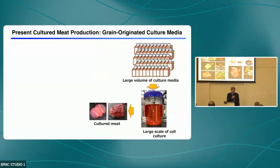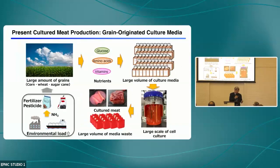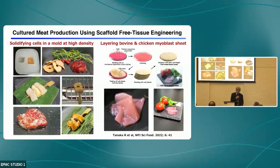This slide shows our cultivated meat in our research lab. The left panel shows only a simple method, solidifying cells in the mold at high density. This is a bovine myoblast, and this comes from the chicken myoblast, and we can grill it like this.